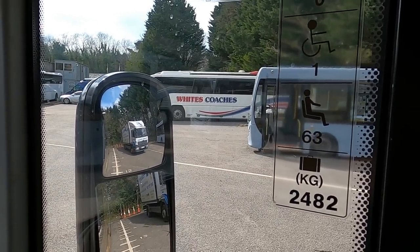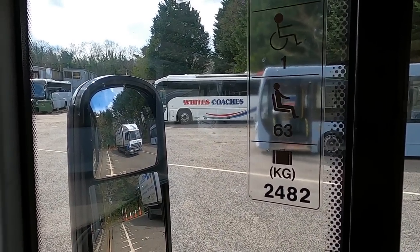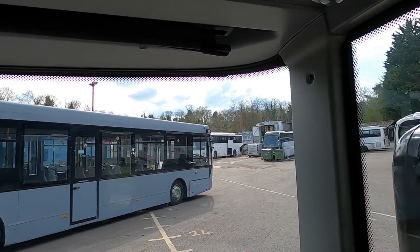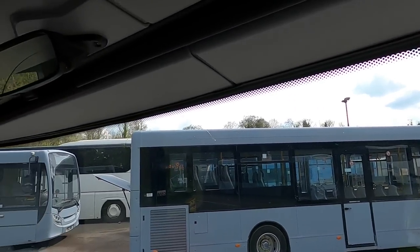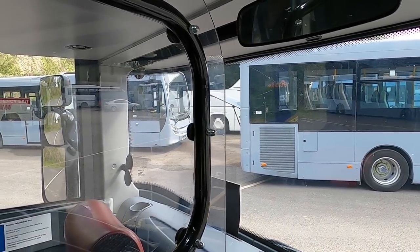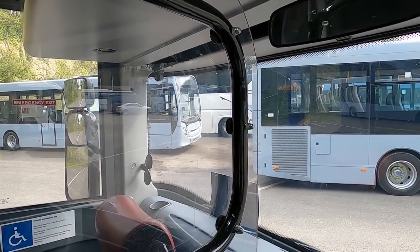Visibility from the cab area is pretty good. The only thing I would note is if you're creeping up to traffic lights, you would need to hold back a bit, as the windscreen is fairly small compared to a standard coach.